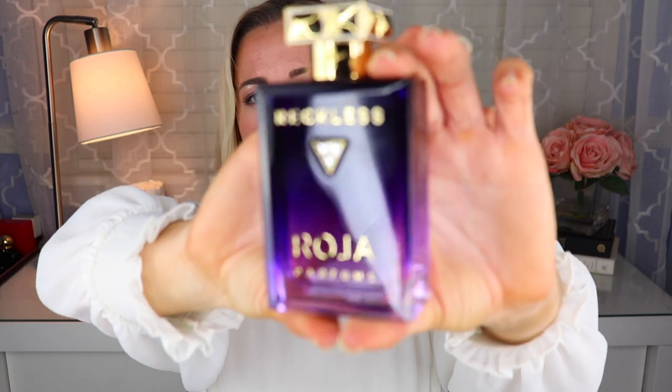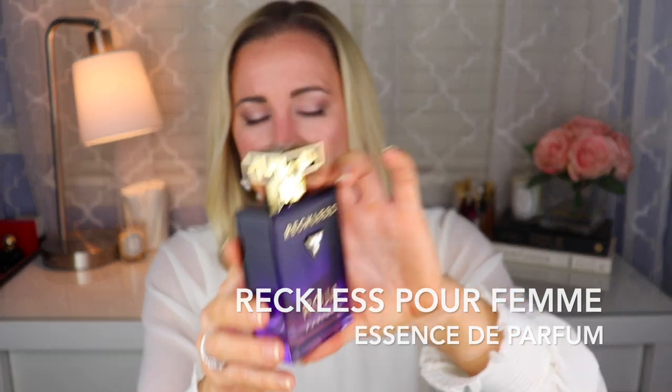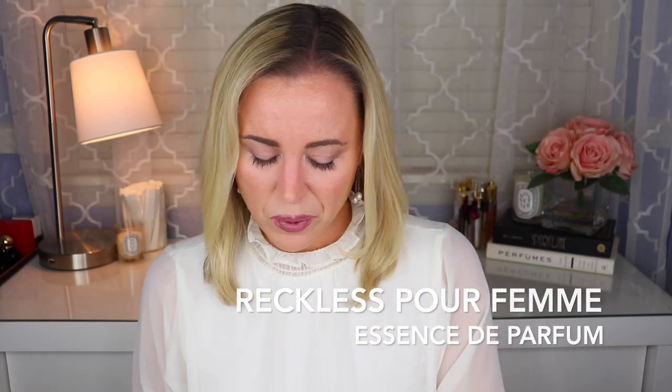The next one up is one called Reckless, and I just think these purple bottles are so beautiful. I love purple, first of all, but the purple and the gold together look great. Let me spray this one again.